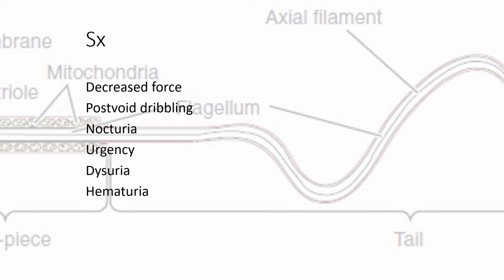Hematospermia, where you have blood in the sperm, does occasionally happen to men. If you have one episode, you can probably just ignore it, but if it's recurrent, they should be referred to urology.